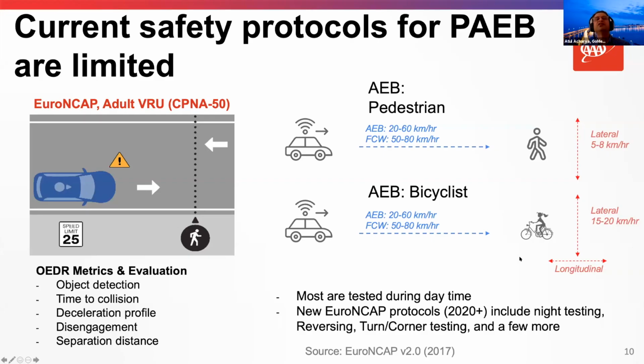So if you're wondering how these AEB systems are tested, currently there are protocols from Euro NCAP as well as IIHS that perform various kinds of tests. These tests involve the vehicles being tested with pedestrian dummies of various kinds, whether adult, child, or bicyclist, running laterally or longitudinally. These are designed to elicit behavior from vehicles to see whether they have detected pedestrians at various stopping distances. And really, these are evaluated against detection, time to collision, deceleration profile, etc.